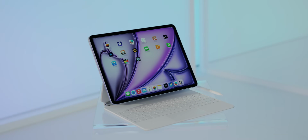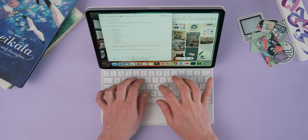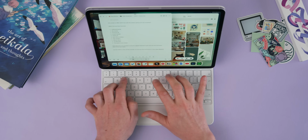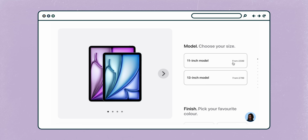With the Air as well, you're also getting access to the Apple Magic floating keyboard, which is definitely one of the best keyboards out there. And it gives the iPad more of this laptop replacement kind of look, if that's what you're after. So overall, it's a really well-rounded iPad. I think it gives you access to pretty much absolutely everything you could need. And the price is decent at the starting point as well. The 11-inch iPad Air starts at £599 and the 13-inch is £799, which is obviously still a lot of money, but I think you're getting a lot of iPad here.